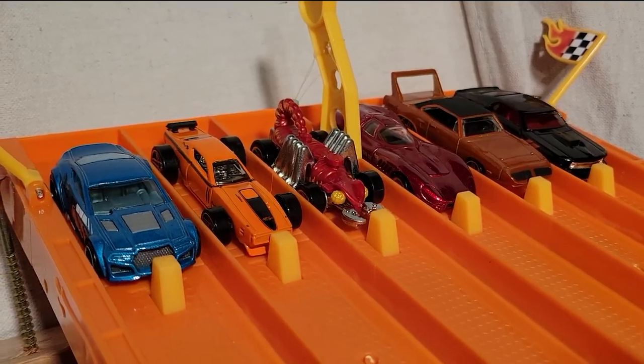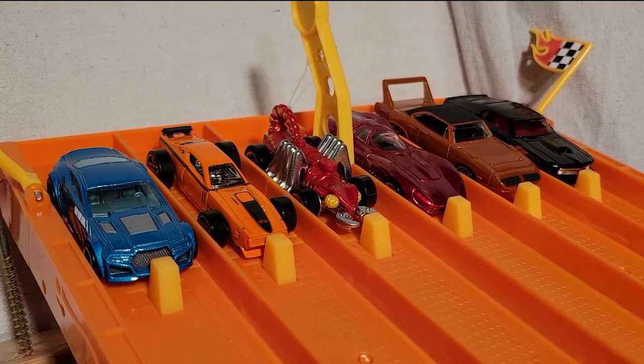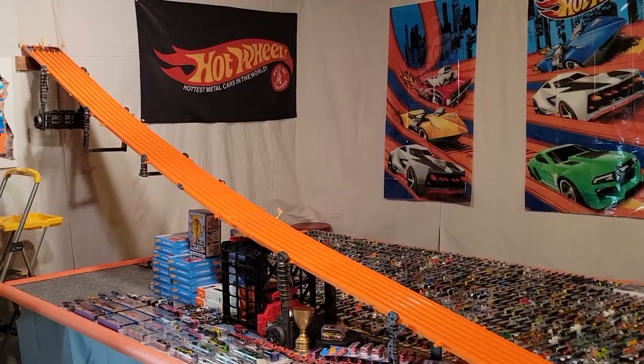Yeah, this will be a good race. There's some really fast cars in this one. A lot of metal on metal here. Let's see how they do. 3, 2, 1.